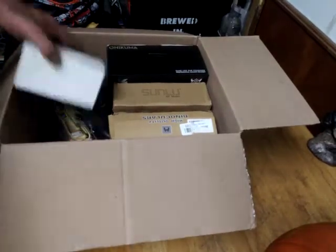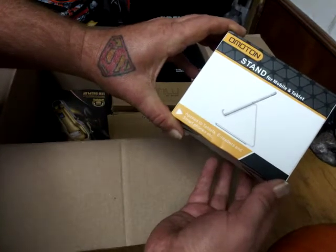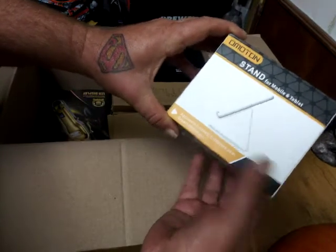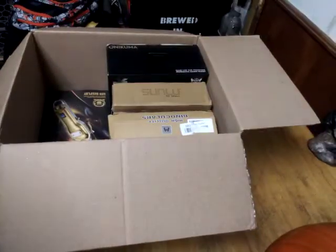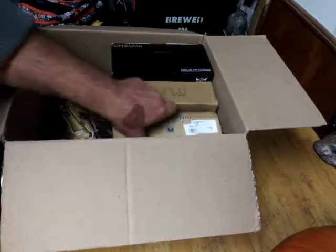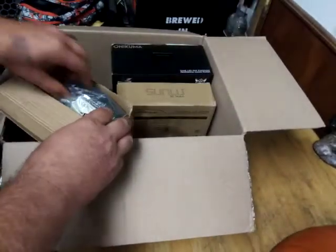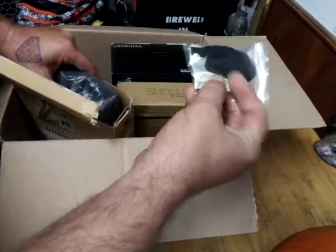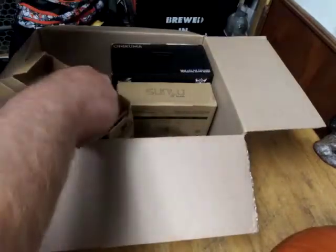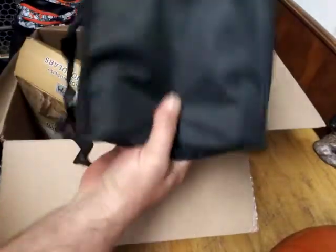Let's see what else. Now we get to the bigger stuff. Emoton stand for a mobile phone or tablet. These always come in handy. Let's see. High quality binoculars. Let's see what these look like. Oh, it's got a cleaner strap. Let's see how these look. It's got a nice case with it.